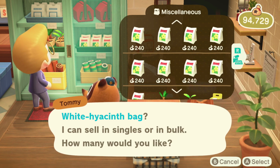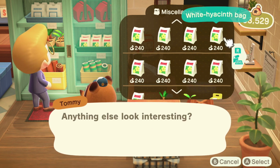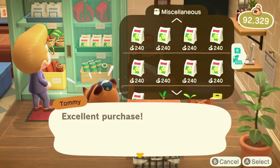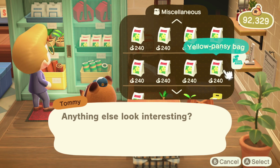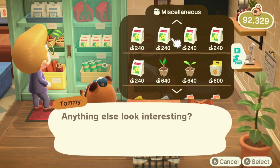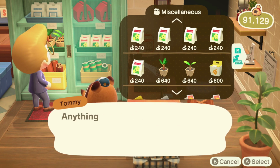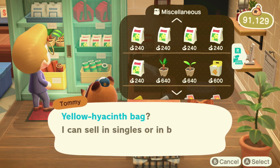How many of these do I need? I'm not sure. I probably could have roughly counted. That would have been a good idea. Yellow hyacinths, okay. I'll buy. Let's just get 2 bags of those.